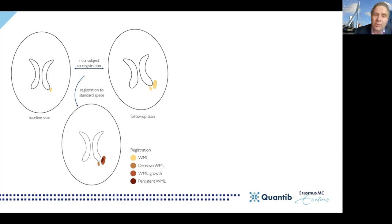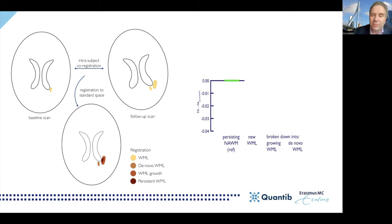And what we did then is we went back to the baseline scan and we started to compare these four regions in the MR images, in all the MR sequences that we had, to see whether there was any statistically significant difference between these regions. Here I show just one example, fractional anisotropy, which we can derive from diffusion tensor MRI. This measure is related to the microstructural integrity of the white matter pathways. So if it's affected, then it is a marker for neurodegeneration.